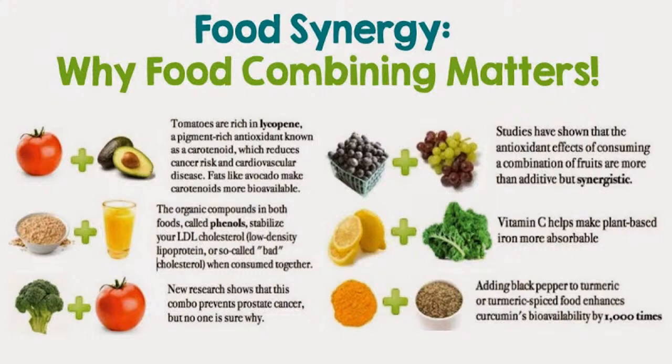So why does food combining matter? This is what the studies are showing. We have here tomatoes, which are rich in lycopene. Lycopene is a type of carotenoid, and when it's mixed with a healthy fat, it's more likely that the carotenoid is going to be absorbed better. So fats like avocado can make the carotenoids more bioavailable. Here you have oatmeal and orange juice. The organic compounds in both of these foods called phenols can help stabilize your cholesterol when consumed together.